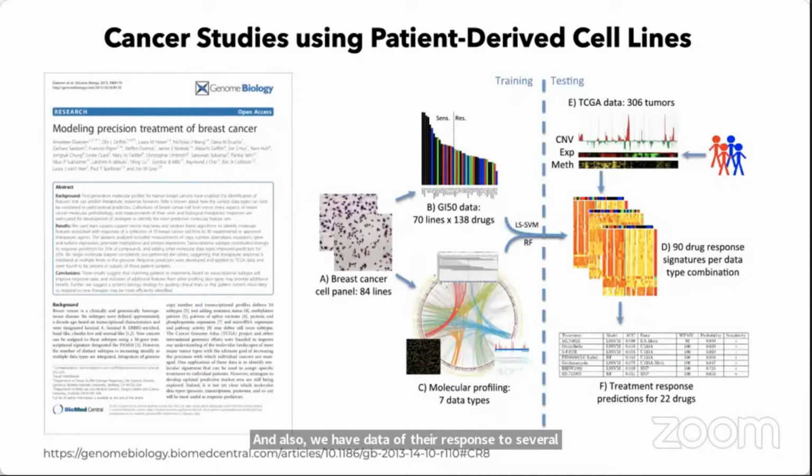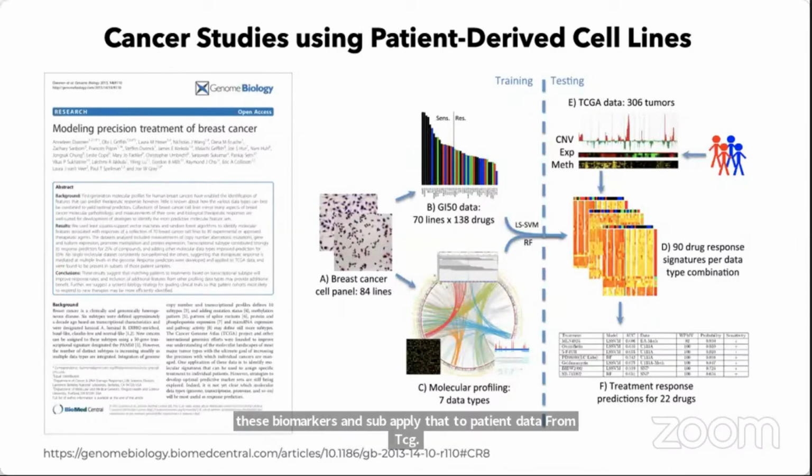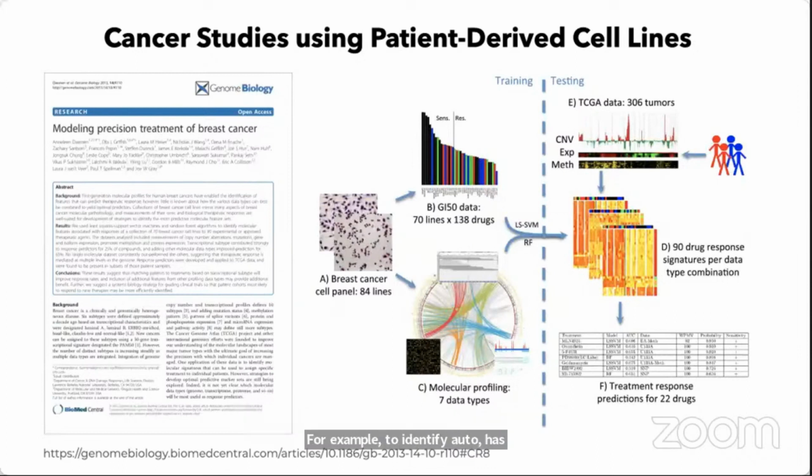So by integrating these two data, we will see how we can effectively identify specific molecular characteristics that can be associated with a positive or sensitive response to a therapeutic option, or a negative or resistive response to several therapeutic options. Then we can use these biomarkers and apply that to patient data from TCGA, for example, to stratify patients who are most likely to respond to the treatment options that we have identified from this study. So this example project will also be dealt with in tremendous detail in the upcoming program.